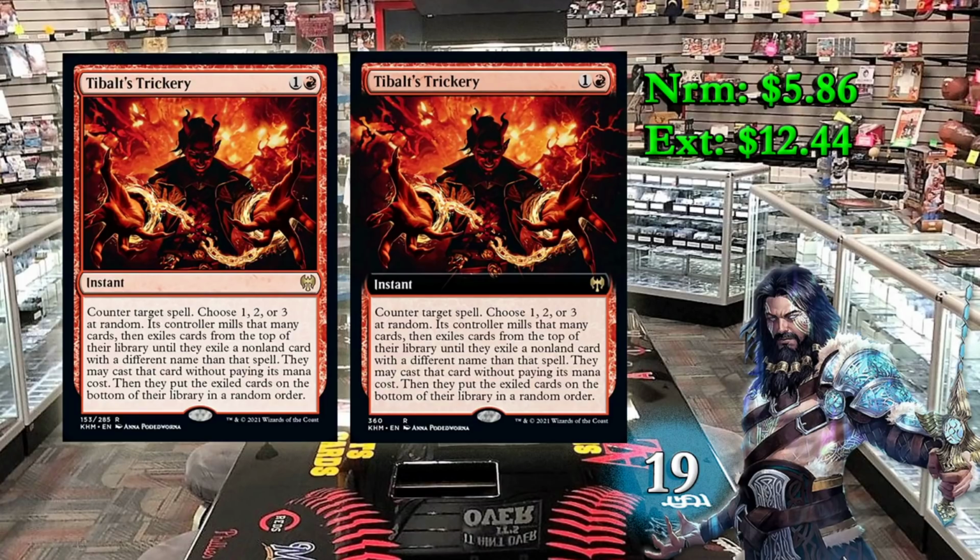A lot of these cards will dive in price, just because they print so many of them. So even this card, as good as it is, and as fun as it is, yeah, $12.44, I don't know about that, man. But again, these are hype prices. You guys have to keep that in mind.